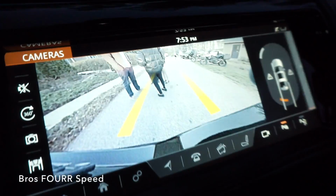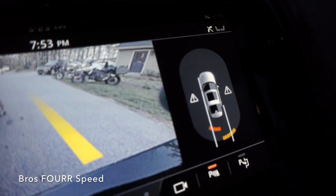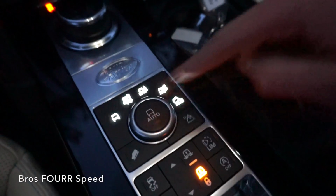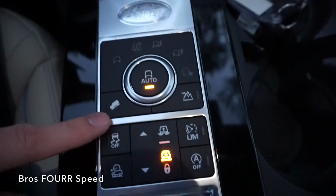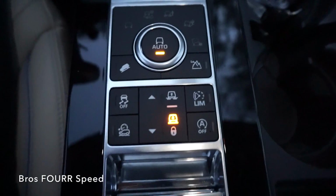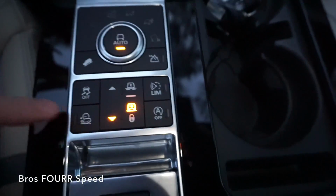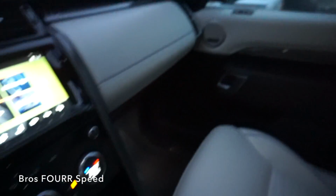Let's put it into reverse, and we can see some people there. It's already beeping because it hears them or sees them. Behind your shifter there, you have all of your off-road settings for mud, snow, sand, all of those different terrains. It looks like you have a downhill assist button. Oh, right now I'm lowering the car. Okay. Traction control, a few other buttons, your electronic parking brake.